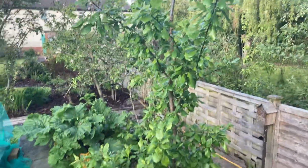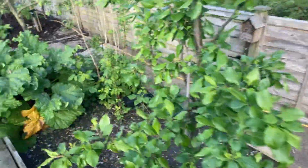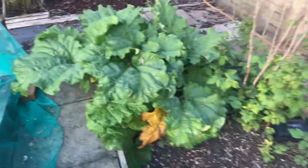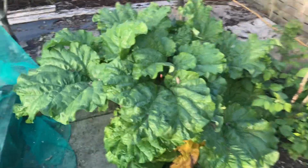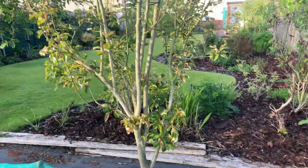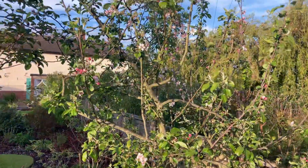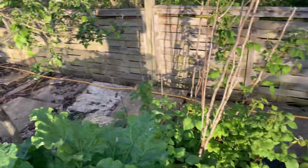This tree here is a plum tree. I put it in 2 years ago and it's doing good. I think it's called Marjorie's Seedling or something like that. Rhubarb, I've had hundreds and hundreds of pickings off that. That much, I give it away. Another pear tree there. Loads and loads of pears coming on that one. It beat the frost, so we did okay. Another apple tree. We have that much fruit in this garden, it's unreal.